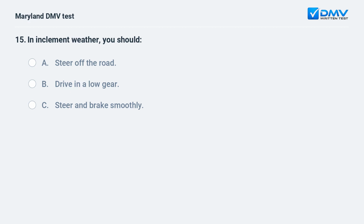In inclement weather, you should A. Steer off the road. B. Drive in a low gear. C. Steer and brake smoothly.